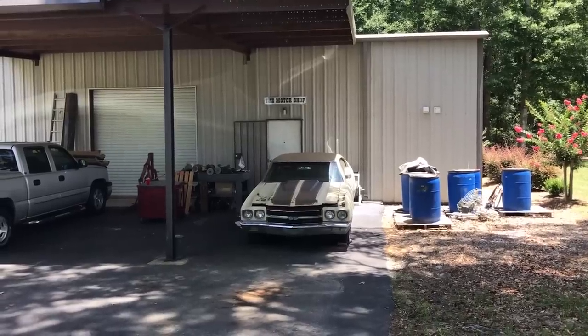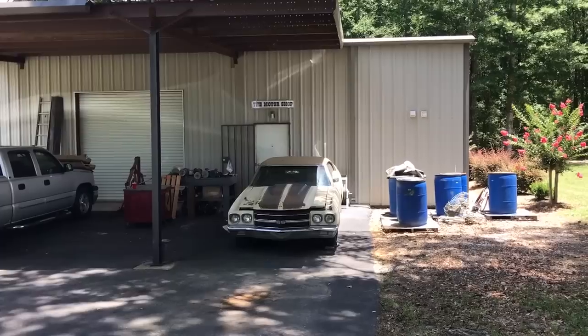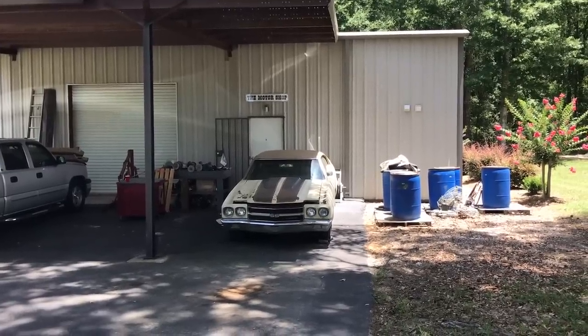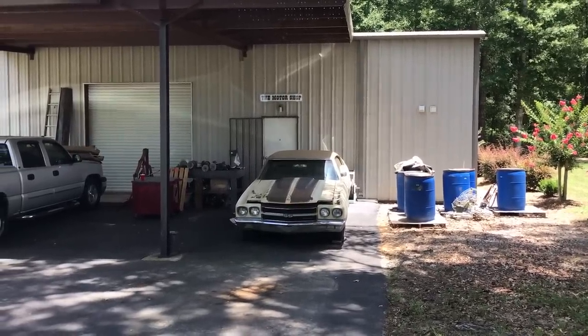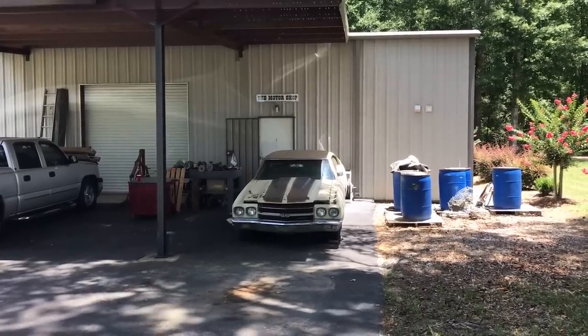We just extracted the build sheet from the back seat, which I will show you. We'll do a total walk around video of this car for my followers, especially my 70 Chevelle followers that understand that I do authenticate and document 70 Chevelles. So this is another example. So here we go.